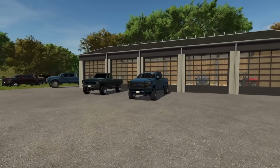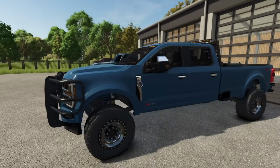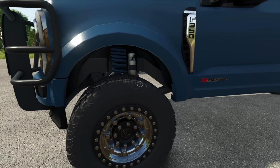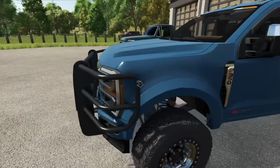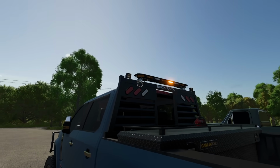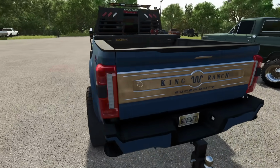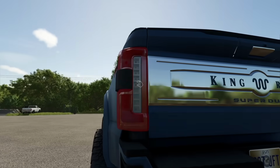So the one that we were working on for a customer here, this F350 King Ranch, it is finished, and it looks pretty dang wicked. We put a bit of a lift on it, some thick tires, real meaty ones, some Rhino wheels, ranch hand brush guard, ton of strobe lights, extra fuel tank and toolbox, light bar on the top, some pod lights, back rack, all the good stuff. So this thing is ready to go. Also did some custom upfitting with these rear tail lights.